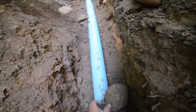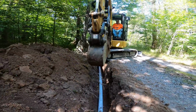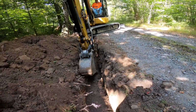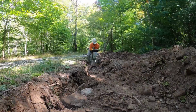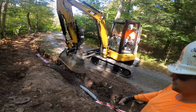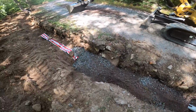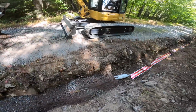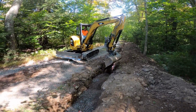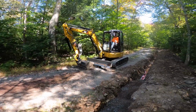That are going to be dangerous to the pipe. We're going to get out. So I decided to steal some stone out of the road and do a full stone backfill on this 4-inch pipe. We had to get deep over that rock, just to help protect it a little bit. And as soon as he's done, I'll get a shovel and chalk that stone in a little bit. Make sure it gets under that pipe.